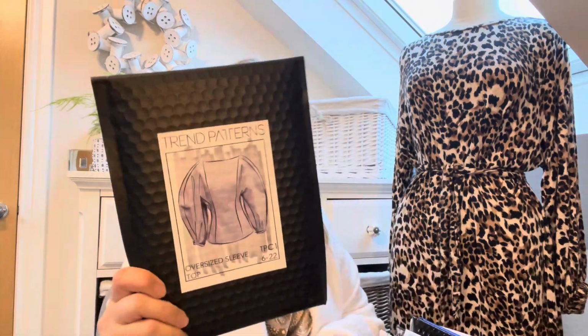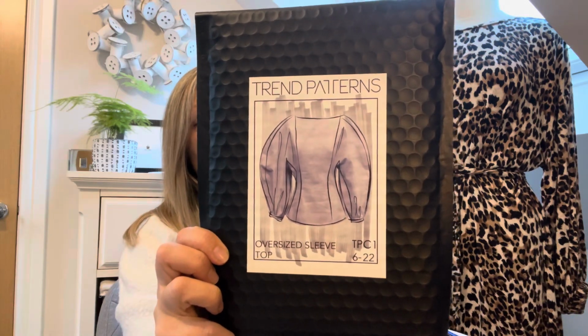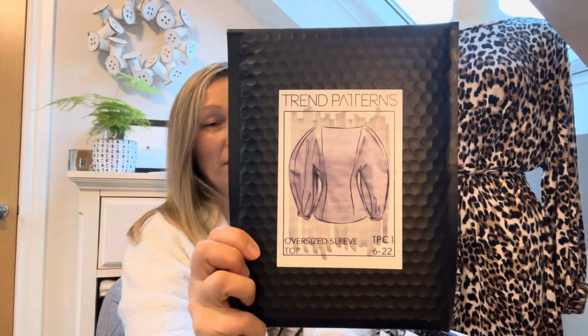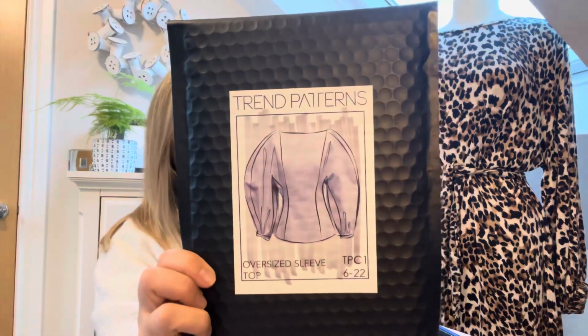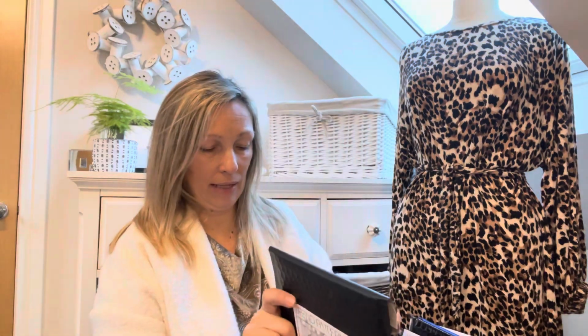Trend Patterns. Oh, that has been on my make list forever, and I still really love it, but I need to make it up before I go off it. So that's a really cool oversized sleeve top. I've got loads of fabric I can make that in.